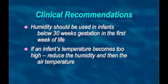I think there should be a consideration. That's my point, that a consideration in your protocol should be humidification and when to use it. My suggestion is less than 30 weeks and for about 2 weeks. And as the infant's temperature becomes too high, we will sometimes alter the humidity, which will dramatically impact the temperature. So you may not have to change the temperature of the incubator. You could really change the humidity of the incubator. And that should also be part of your protocol.